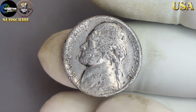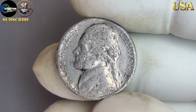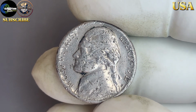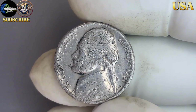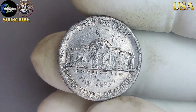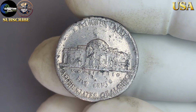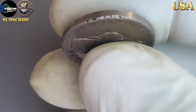The year 1987 was a fascinating time in American history, a period when the country was experiencing technological growth, cultural shifts, and economic changes. The United States Mint continued producing the Jefferson nickel, a coin that had already been in circulation for nearly 50 years. While many people might overlook a common 5-cent piece in their pocket, the 1987 Jefferson nickel holds secrets that few know about, secrets that have turned some of these coins into treasures worth thousands of dollars.